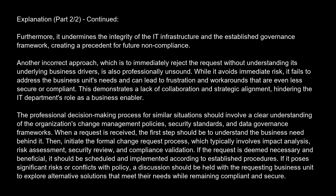If it poses significant risks or conflicts with policy, a discussion should be held with the requesting business unit to explore alternative solutions that meet their needs while remaining compliant and secure.